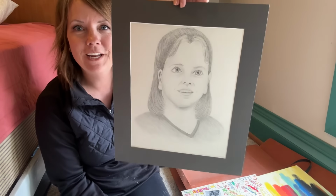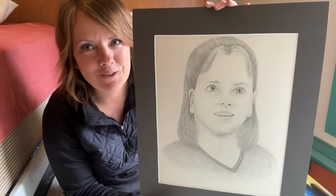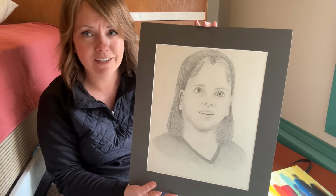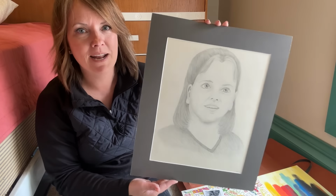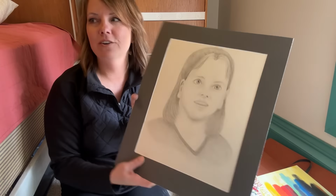This one I wouldn't normally keep. I did this in high school, like a self-portrait. It's just okay, right? But Adeline's actually been doing a lot of portraits. She's much more skilled than I am. And so I think it'd be fun to show her one that I did. But again, I don't need to keep it. I think it'd be fun to show it to her and then it can go. Like, it's not that special to me.